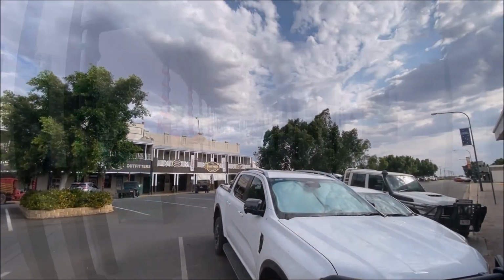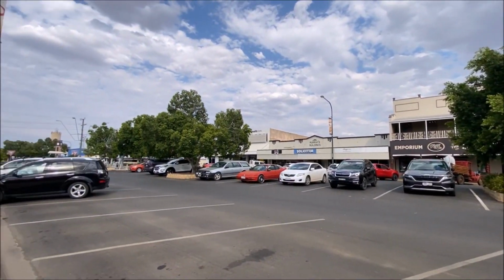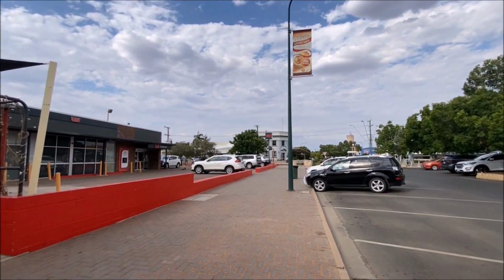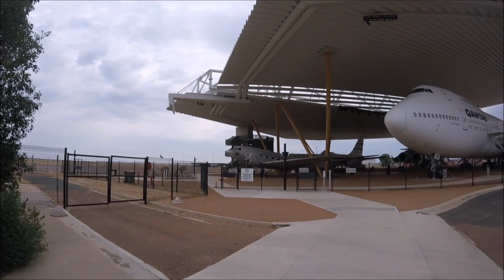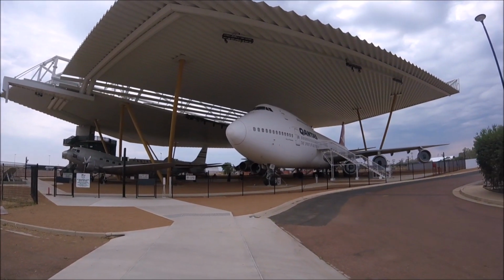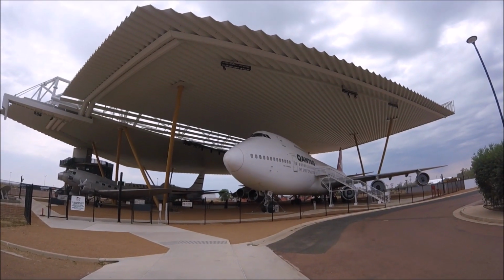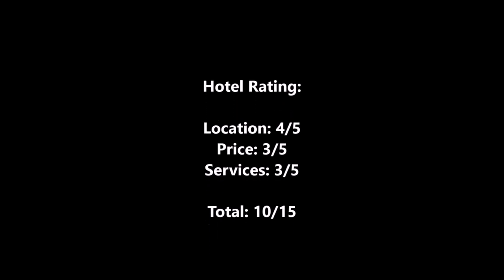In terms of food and drink, I did source myself a few bits and bobs from a supermarket. As you can see, location-wise, it's great for the main town. It's on the main highway and high street rather. And of course, I was able to visit the prime location in Longreach, the Qantas Founders Museum, before I flew out the following afternoon. Overall, pretty good with my experience. Very impressed with the value I paid, and I'm going to give this a very solid 10 out of 15.